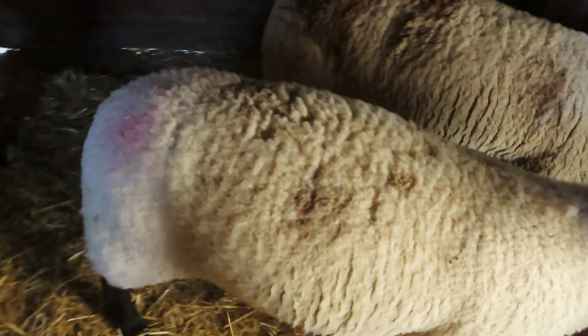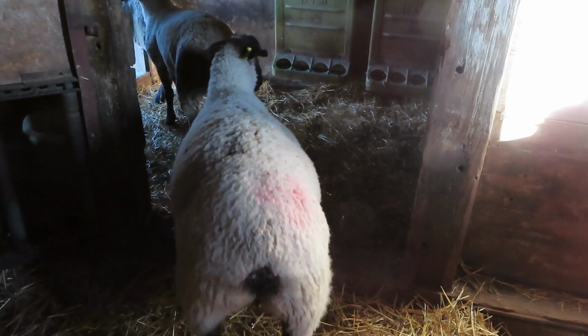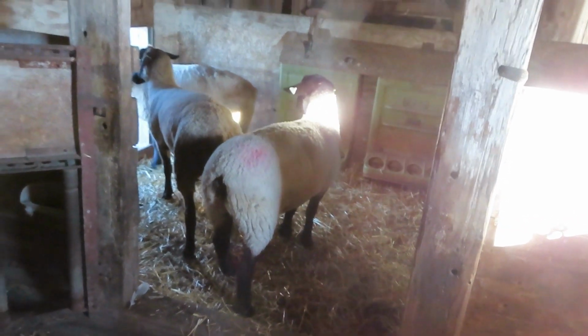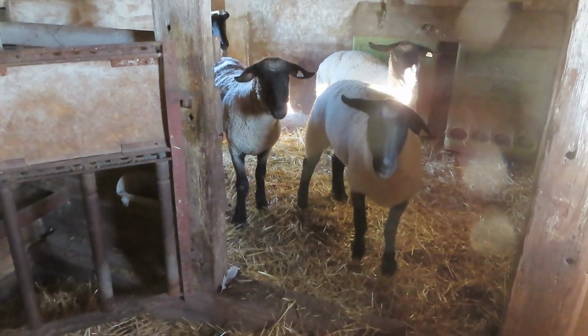Have you seen Arlo? She actually looks like she's dropped a little bit. Her belly was up higher. Now it's sitting a little bit lower. She's also the one that we doctored her udder. But her udder's looking good. She's looking good. She's really nice. She's a nice little sheep.